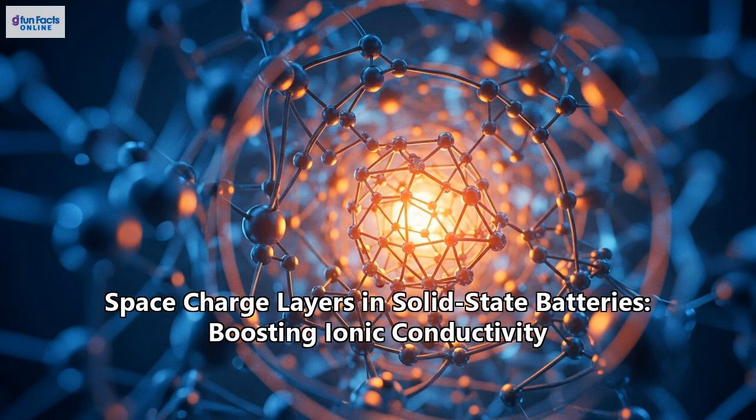The fundamental driving force behind SCL formation is the difference in electrochemical potential between the two contacting materials. Mobile ions, and sometimes electrons, near the interface are driven towards the material with the lower chemical potential. This migration of charge continues until an equilibrium is reached, where the chemical driving force is balanced by the repulsive electric field built up by the accumulation of charge.